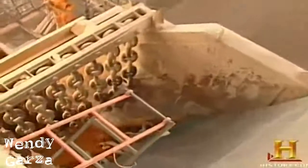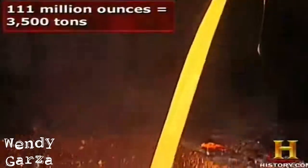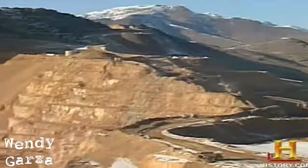If you were to take 111 million ounces of silver in a silver dollar shape and stack it up, it would go 220 miles into the air. That is how much silver we have produced here at Chlorargyrite.